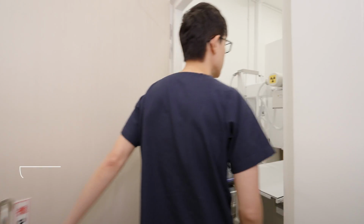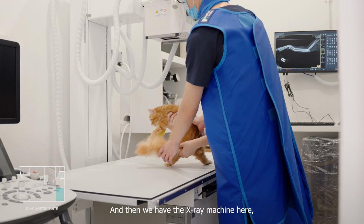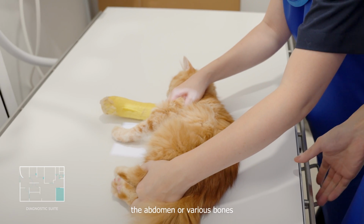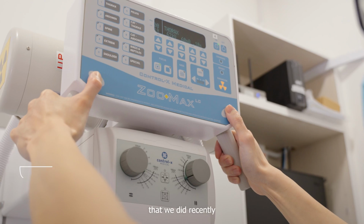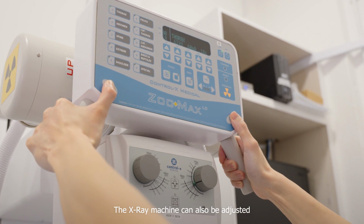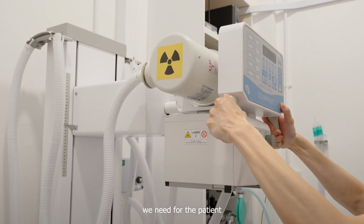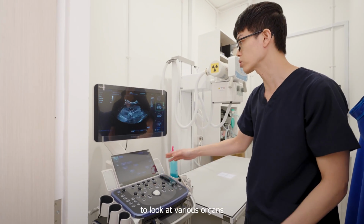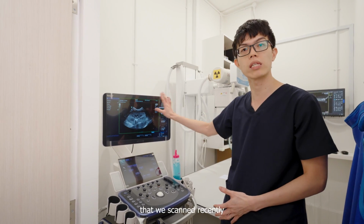Please come in. And then we have the X-ray machine here, which allows us to take X-ray images of the abdomen or various bones. On the screen, this is a fracture repair that we did recently. The X-ray machine can also be adjusted accordingly depending on what angle we need for the patient. And so we have an ultrasound machine to look at various organs, for example, the liver. In this case, this is a kidney that we scanned recently.